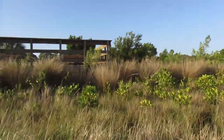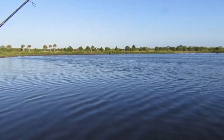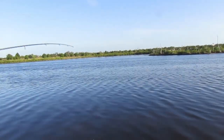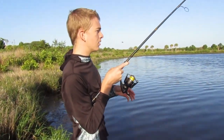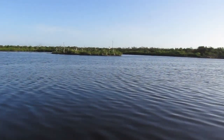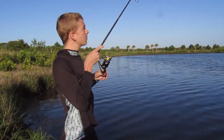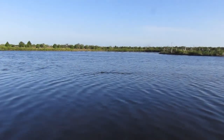Funny is we came back to the original spot. Connor casted and got blown up on. I said, Connor, you're gonna be on, watch. Boom, he was on. Looks like a nice redfish or a nice snook. Can't be a tarpon, it hasn't jumped yet. Got to work them this way. Yeah, I think that's a red.